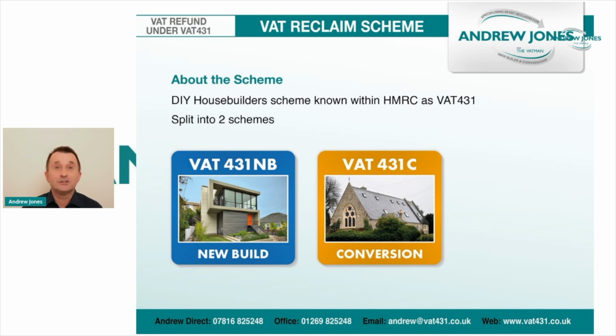So the scheme is split into two, as you can see here. It's called VAT431NB and VAT431C. The NB stands for new build and the C stands for conversion. It's important from the outset that you know which one of these two schemes you fall into, and you cannot mix and match. Let me give you an example where someone is converting a barn and also building new onto the back of it, so extending the barn. It would still be a conversion, irrespective of the fact that you're tagging on a new bit at the rear. So it can only be one of these two.